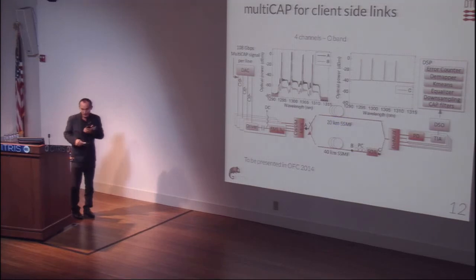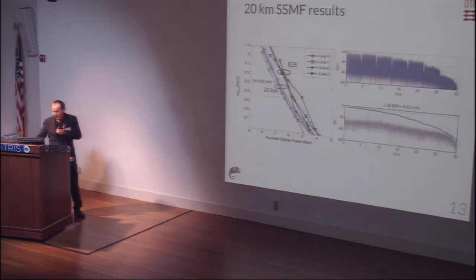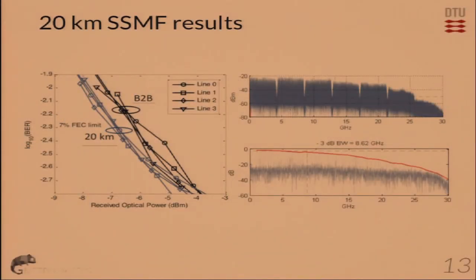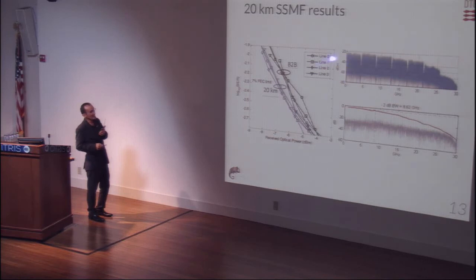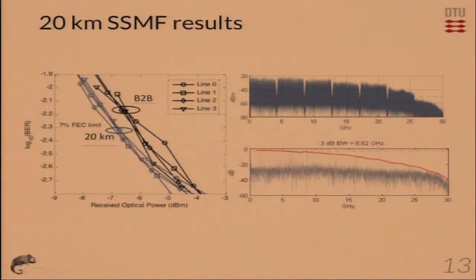So 20 kilometers looks very promising because if we look at the bit error rate curves for all of the lines, we have a pretty nice power budget. And here you see that we are not going over the 25 gigahertz electrical bandwidth. So that means that we could actually take 25 gigahertz optics and still run this system. We could actually make it with 10, 12 gigahertz, but then it's much harder to do.